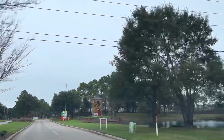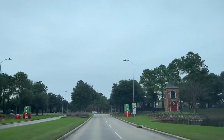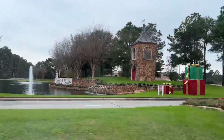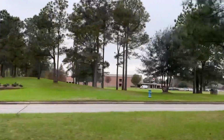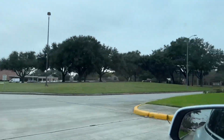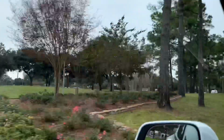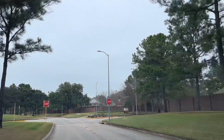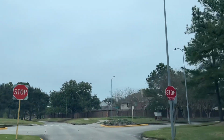Had a really important phone call, so I had to wait a second. But here is the entrance of Gleannloch Farms. It's really, really pretty. And then there is Hostler, which is an amazing elementary school. This neighborhood is really cool. It's really beautiful. You will see the stonework throughout the whole entire neighborhood.